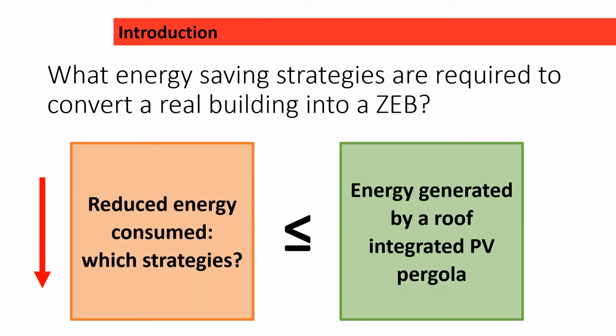Starting from the current situation, this work shows the energy-saving strategies required to cover the annual energy consumptions with the electricity locally generated by a photovoltaic pergola that will be installed on the roof.